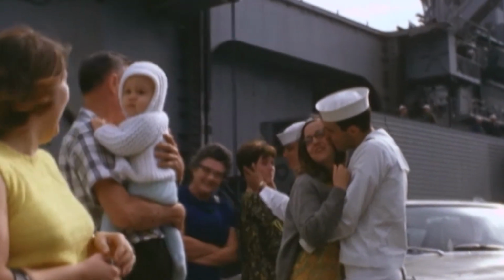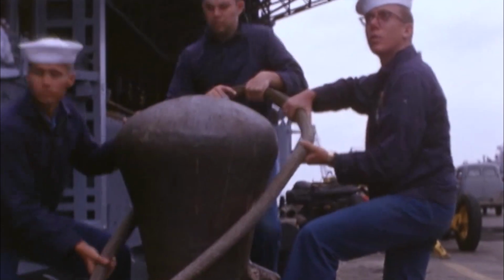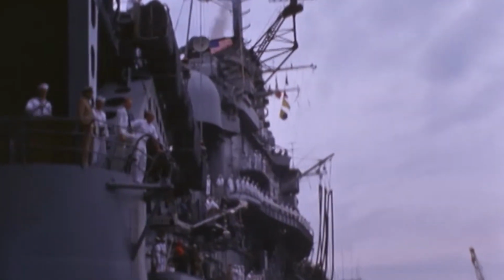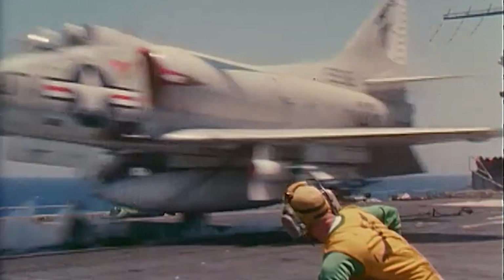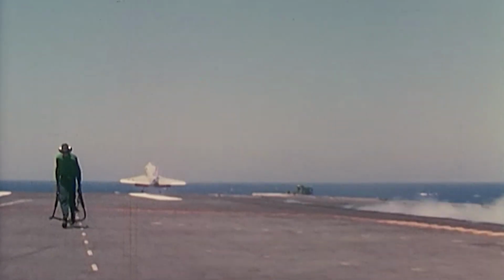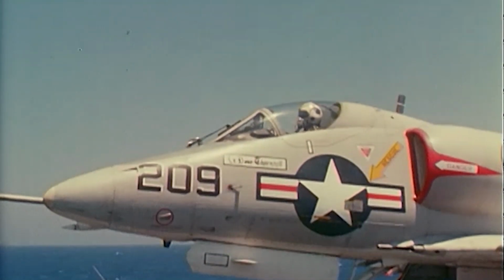The type of combat conditions the Intrepid would face off the coast of Vietnam was very, very different than what she faced during World War II. There were no kamikaze aircraft trying to lodge themselves into the side or into the deck of the Fighting Eye. There was no attacks on the carrier itself. A lot of it was getting planes in the air, fighter aircraft in the air, to help support ground units or to try to shoot down opposing MiGs from the Vietnamese.